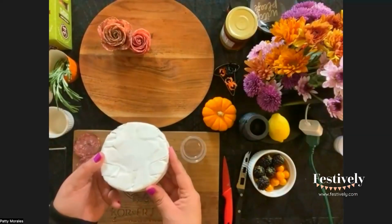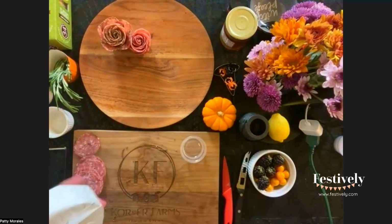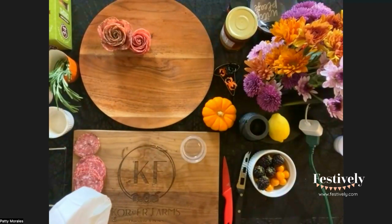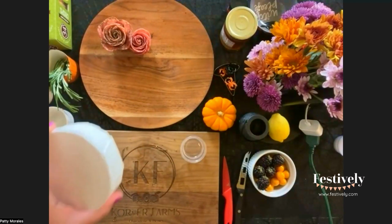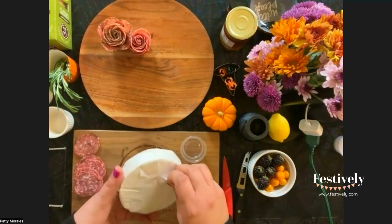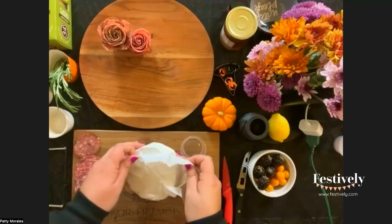So we're going to go ahead and unwrap your wheel of brie. One of my biggest tips when you are building a board is to use your cheese right out of the fridge, because that's going to make it easier to cut. The longer it sits out, it's going to get ooey gooey and harder to cut. So this I actually had in the freezer for about 5 minutes before I pulled it out. That would be probably one of my number one tips.